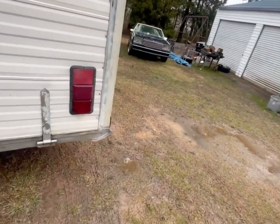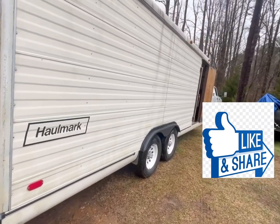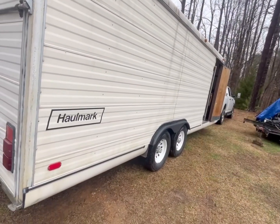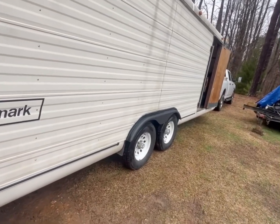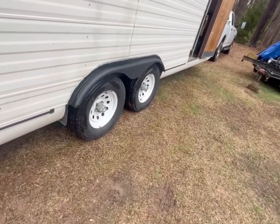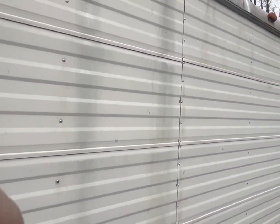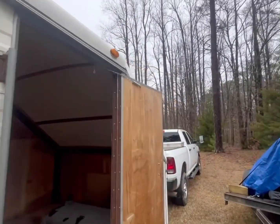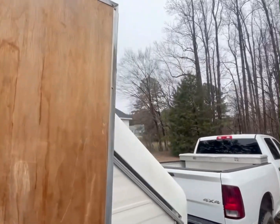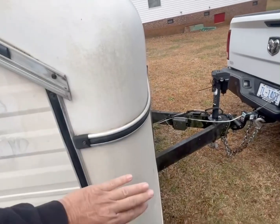And it is 20 foot long. And it is 7.5 feet wide. Most of them nowadays are 8.5, so it's a little on the narrow side. It's got brand new tires on it. It's aluminum, but the roof appears to be aluminum here, but fiberglass on this front end, this cap here. So all that appears to be fiberglass.